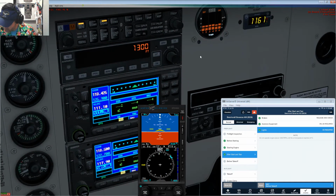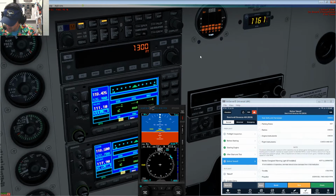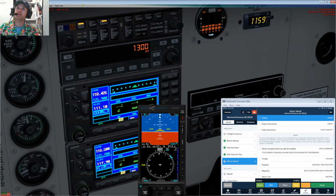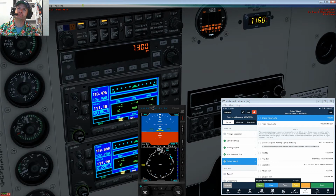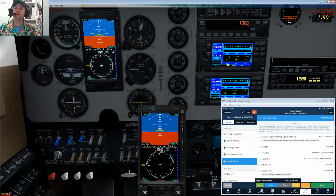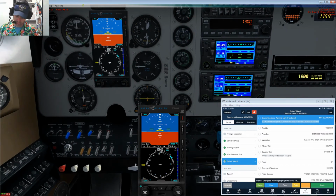Throttle set for takeoff checklist. Seat belts and harnesses. Check. Secure. Parking brake. Set. Holding the brakes. Radios. Check. They're set. Engine instruments. Check. Flight instruments. Check and set.